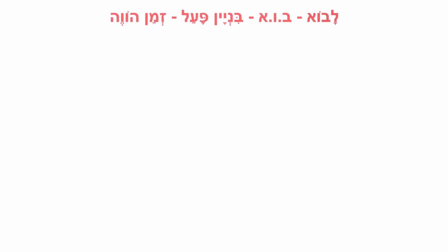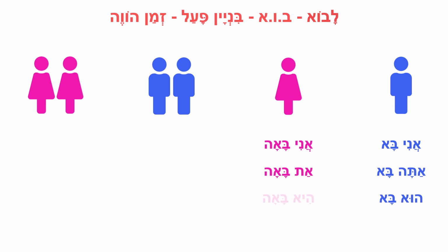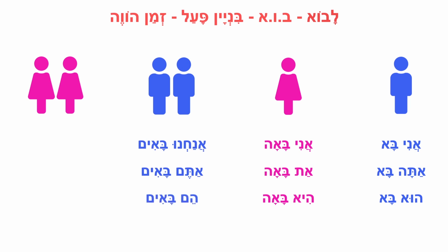The verb lavo, 4 conjugations, masculine singular. Ani ba, ata ba, hu ba. Feminine singular. Ani ba'a, at ba'a, hi ba'a. Masculine plural. Anachnu ba'im, atem ba'im, hem ba'im. Feminine plural. Anachnu ba'ot, aten ba'ot, hen ba'ot. Ba, ba'a, ba'im, ba'ot. Write down this verb in your notebooks. Pause the video.